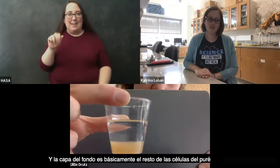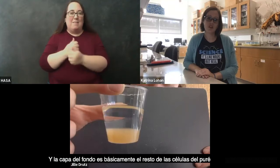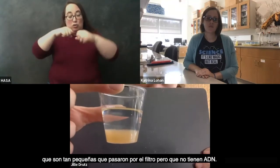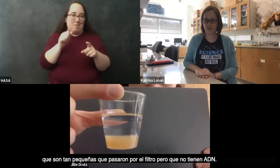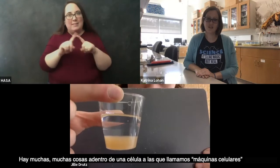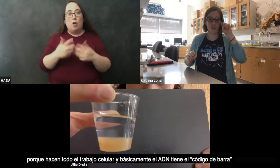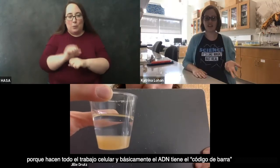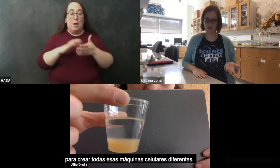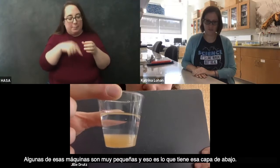So those white squiggly cobweb-looking lines, that's the DNA. And that bottom layer, Jilly, is basically everything else from the applesauce cells that was small enough to fit through the coffee filter, but is not actually the DNA from those cells. There are lots of different things inside cells, the machines inside cells that do all the work, and the DNA has the barcodes to create those different machines. Some of them are really small, and that's what you get in that bottom layer.